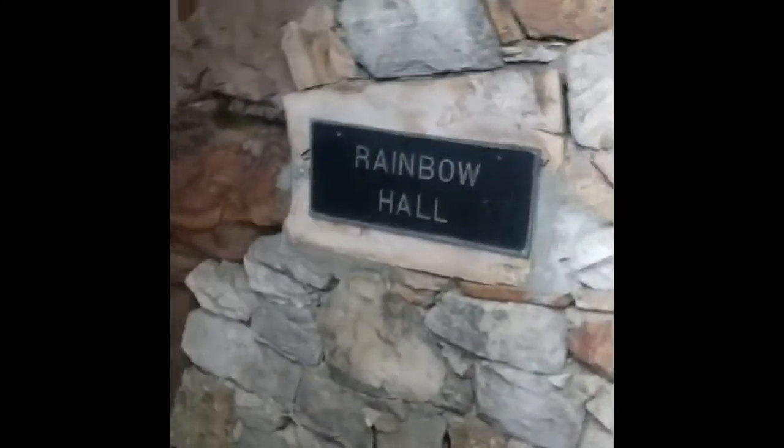Okay, I'm going through Rainbow Hall now. Oh, that's cool. They got red glass, or different colored glass, in here, so it lights the whole room up like a rainbow. That's neat.